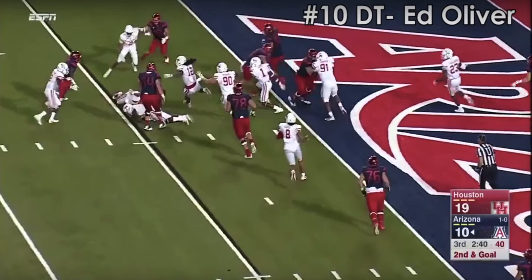But here's a guy I think that could play the 3 technique. He could play both defensive tackle spots in a 4-3. I think if you've got a creative defensive coordinator, I think he could play in a 3-4 also. But if you need an interior pass rusher, which a lot of defenses want these days to get in the face of that quarterback, he's going to be a guy that you really like.